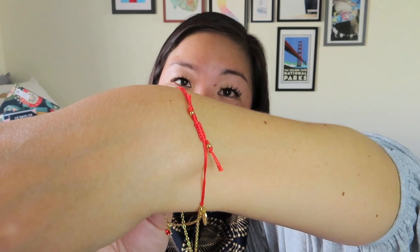So you would want to make sure that you don't get this wet when you're washing your hands, just because you don't want the string to get messed up. But it is really cute, very dainty, very French. So I am very happy with all of the items in the box. Oh, and I should tell you that the retail price for this little bracelet is $70. So that's actually about right.